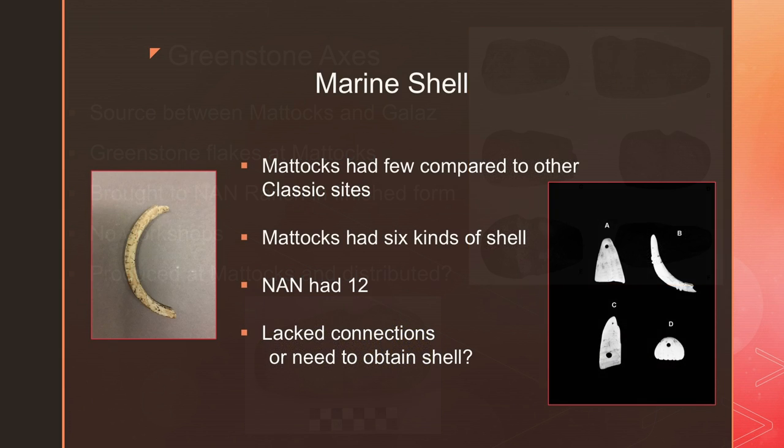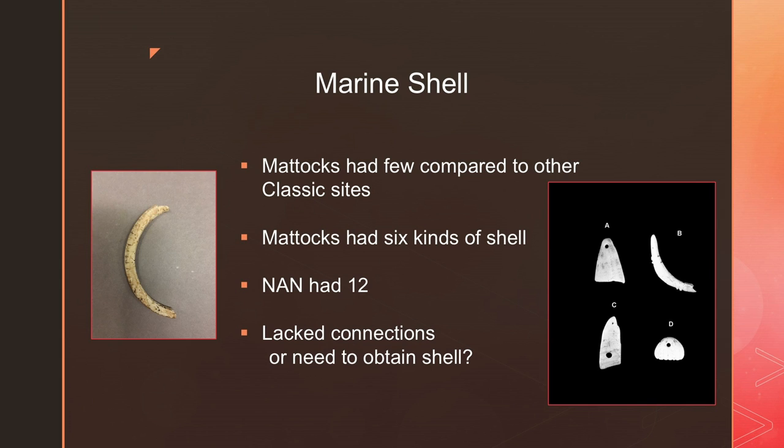Okay. Marine shell. You all know that we find marine shell from the Gulf of California, and sometimes from the coast of California, in many southwestern sites. Maddox has very few pieces of marine shell. And this, from our excavation where we screened, we have something like 52 pieces of marine shell. Nan has several hundred. At Maddox, there are 6 kinds of shell, 6 genus and species of shell, different ones. Nan had 12. We're talking about similar amounts of excavation, by the way.